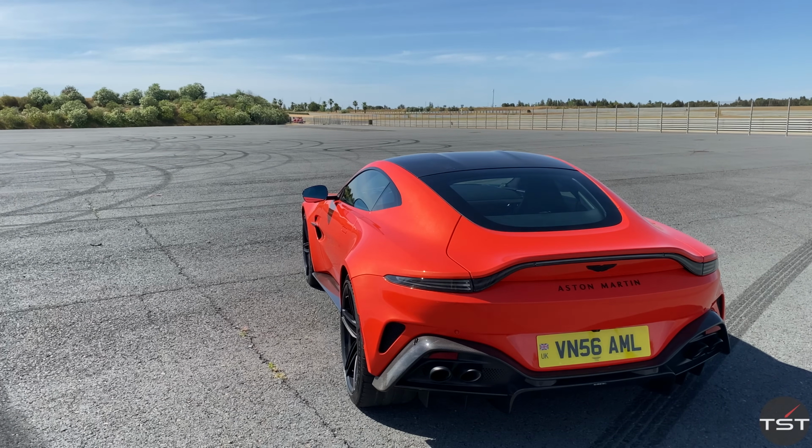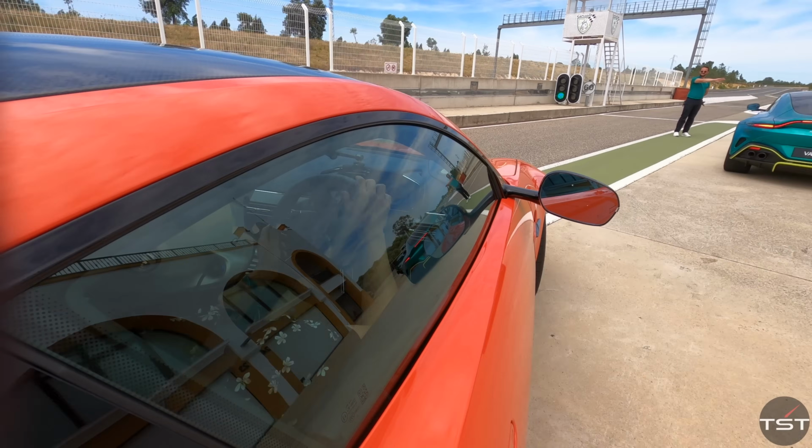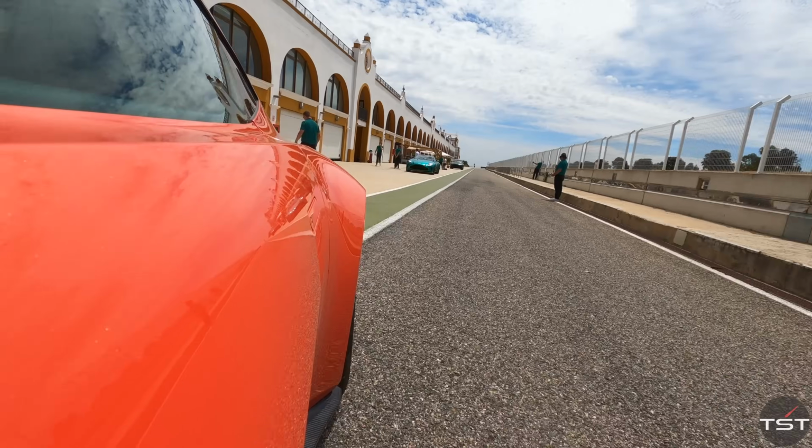Yep, that's me walking away from the very car I need to drive. After realizing this, I put on my Squire's hat and left the pit lane to explore the car's new adjustable traction control system.